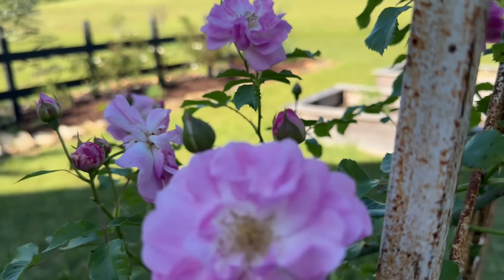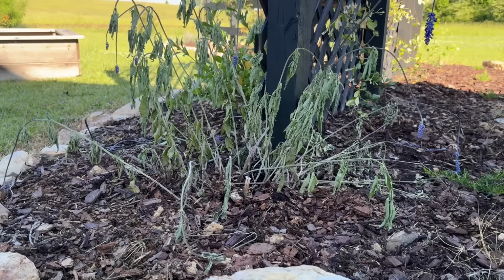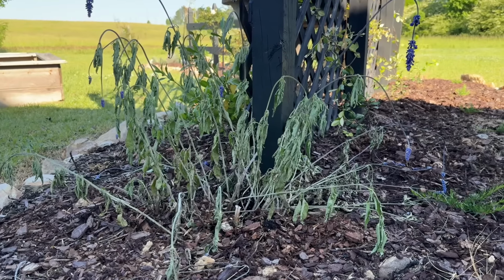Wrong kind of fly. I'm aware that this looks pitiful, but I wanted to share it with y'all for the video, and then I'm going to cut it back.